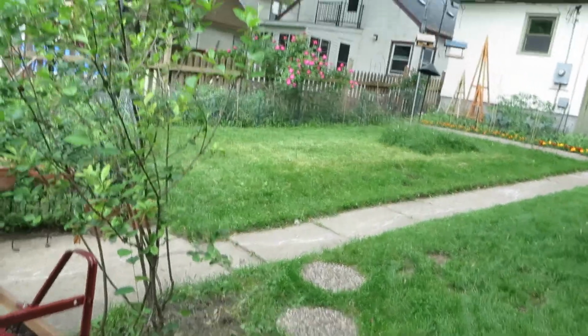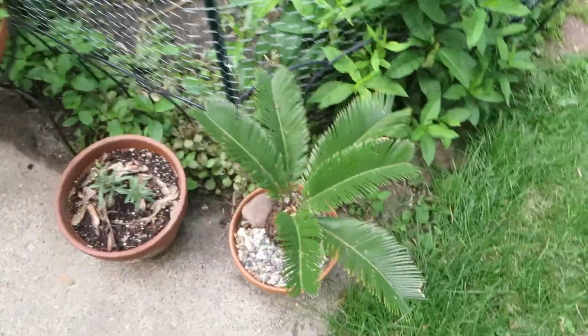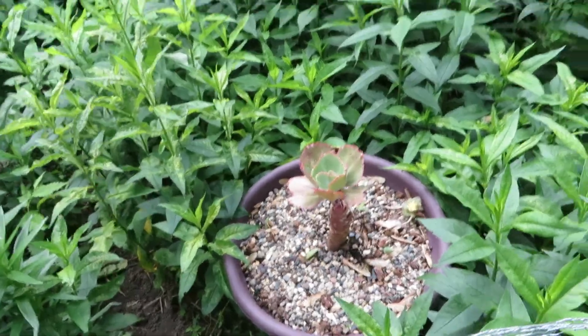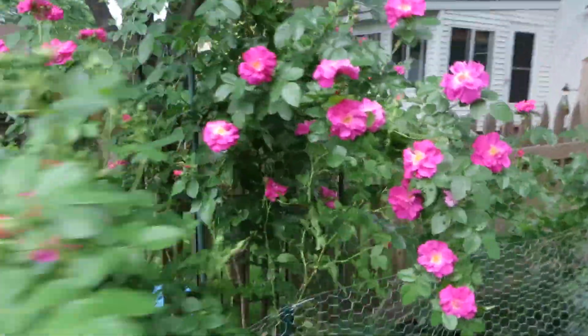So on with the main garden. Our dog is out. No, he's not, but here's another sago I have. I've had this one for about 2 years. Those guys seeded. There's another succulent I have just laying around. Here's that wandering Jew that you guys have been watching in the basement over the winter. We got that canna, there's a canna lily in there. This rose bush is going crazy.